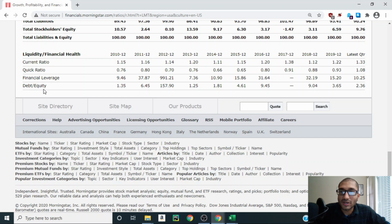Finally, looking at the debt-to-equity ratio, which compares the company's total debt to its shareholders' equity, we can see that in 2010, Lockheed's debt-to-equity was at 1.35, and that number has grown to about 3.65 in 2019. When we compare Lockheed Martin's financial leverage and debt-to-equity ratio to that of its competitors such as Raytheon, we can see that Lockheed has taken on more debt and is more leveraged than its competitors.